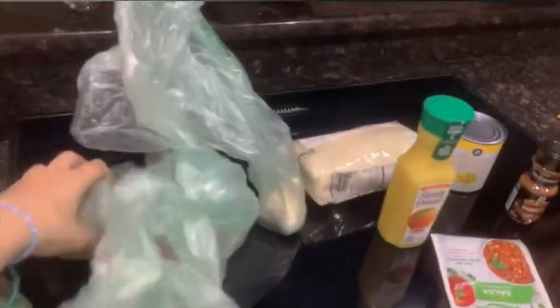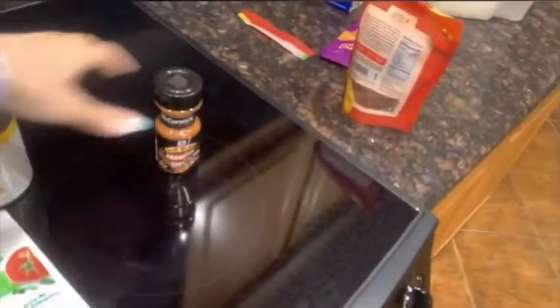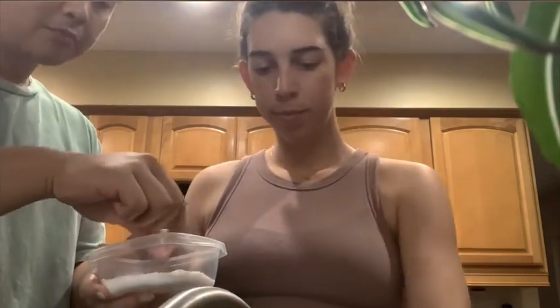Got all the stuff. The meat, cilantro, the onion, the tomatoes, the garlic, the rice, orange juice, seasoning, corn, other seasoning. It's all ready. And the chicken. A little better. Yeah. The 2 pinches, is that enough? Yeah.